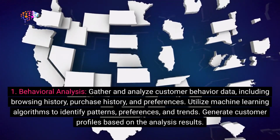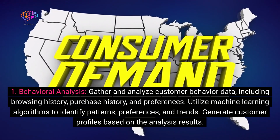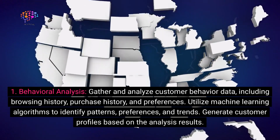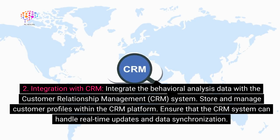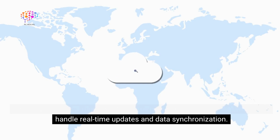1. Behavioral analysis. Gather and analyze customer behavior data, including browsing history, purchase history, and preferences. Utilize machine learning algorithms to identify patterns, preferences, and trends. Generate customer profiles based on the analysis results. 2. Integration with CRM. Integrate the behavioral analysis data with the Customer Relationship Management (CRM) system. Store and manage customer profiles within the CRM platform. Ensure that the CRM system can handle real-time updates and data synchronization.